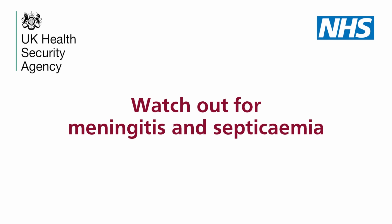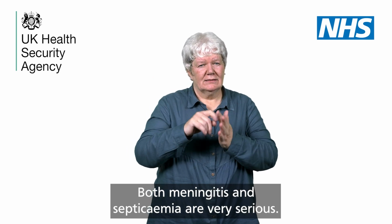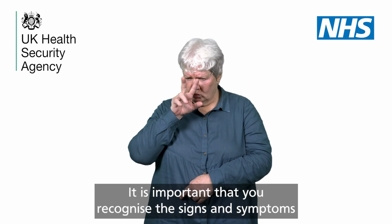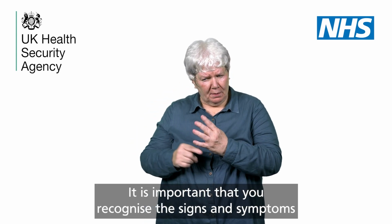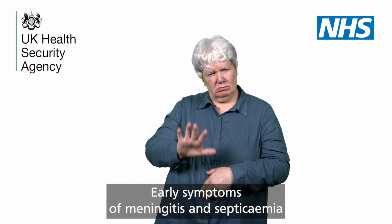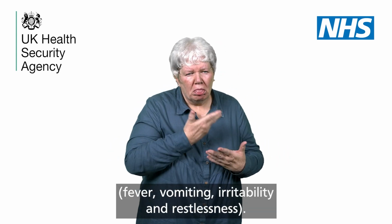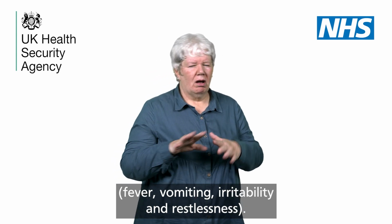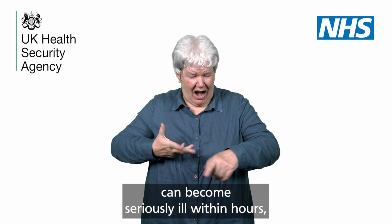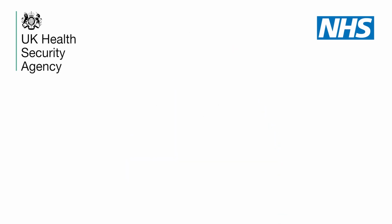Watch out for meningitis and septicemia. Both meningitis and septicemia are very serious. It is important that you recognise the signs and symptoms and know what to do if you see them. Early symptoms of meningitis and septicemia may be similar to a cold or flu: fever, vomiting, irritability, and restlessness. However, individuals with meningitis or septicemia can become seriously ill within hours, so it is important to know the signs and symptoms of these conditions.